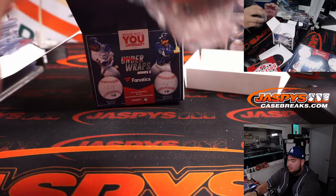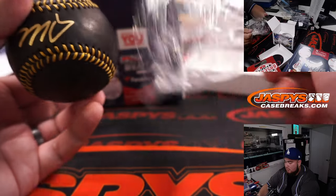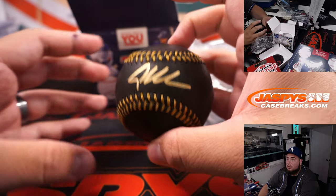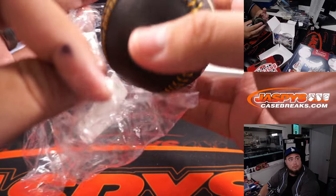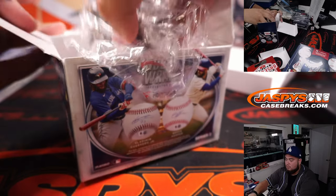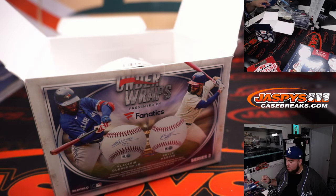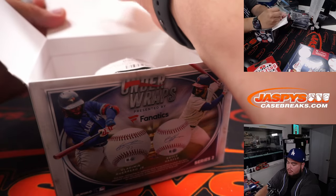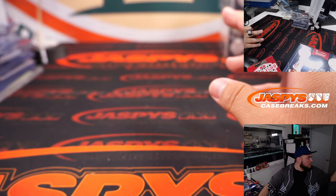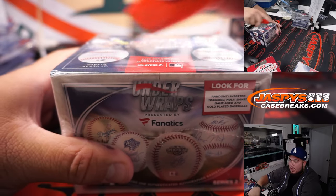Yeah, Adley Rutschman. It's a black leather baseball. That looks pretty sweet, actually. And that's going to go to Baltimore and Aaron Miller. That's back-to-back baseballs for the Baltimore Orioles, actually. All right, two more, guys. Two more.